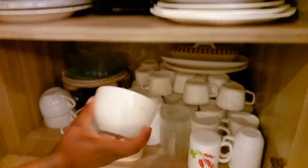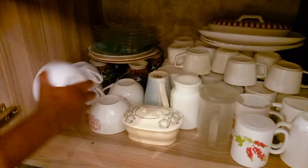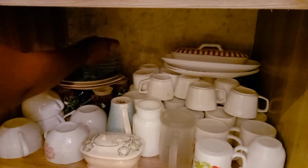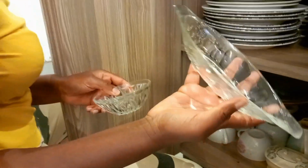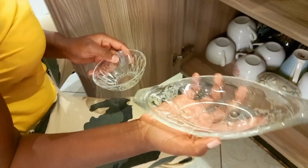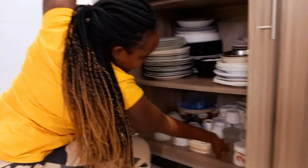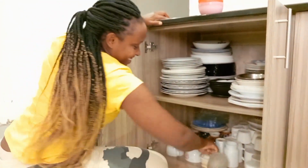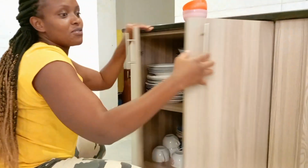More cups there. I love how this looks. I think they should give me some. They have a lot of amazing stuff. I don't know what this is for, but look at that, guys. Is it for fish or omena? Or guacamole? They have amazing things. These people are kitchen collectors. Look at that. This was a lot of work, guys.